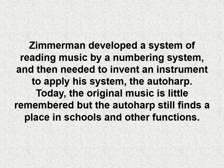So Zimmerman developed this system of reading music by a numbering system, and then needed to invent an instrument to apply the system, which is the autoharp. And today the original music is little remembered, but the autoharp still finds a place in schools and other functions, as I'm sure a lot of you are aware of.